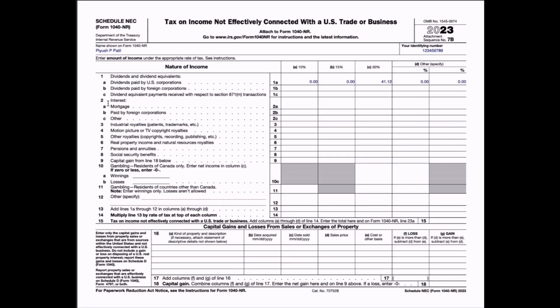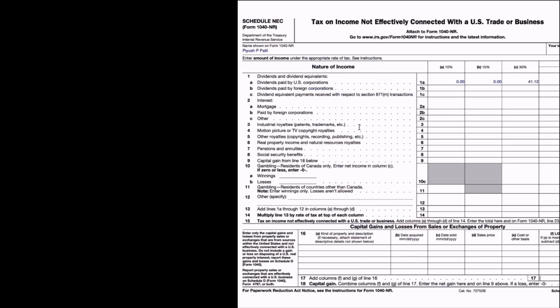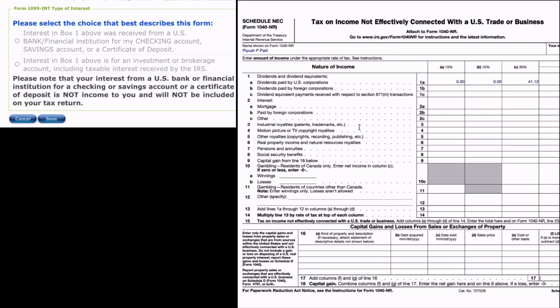If you had any interest income, this will come under box 2C, which says other. Thing to note is that there are two types of interest, so it's important where you received your interest from. Again, for the interest, you will receive a form named 1099-INT. If you received your interest through a US bank which provides a checking or savings account, you don't have to enter any interest in this table. But if you received any interest from a financial institution which is not a US bank and considers itself a brokerage or investment account, you have to enter the interest that you received in this box right here.